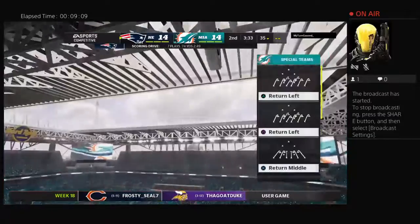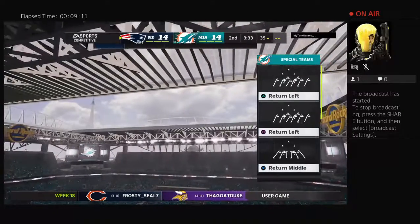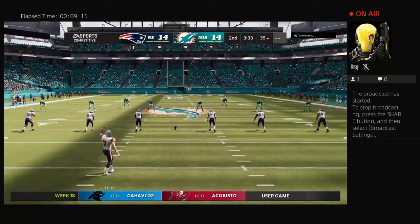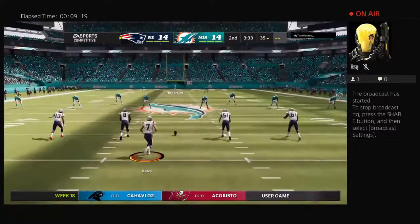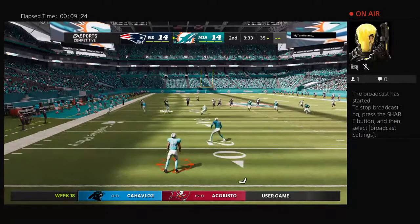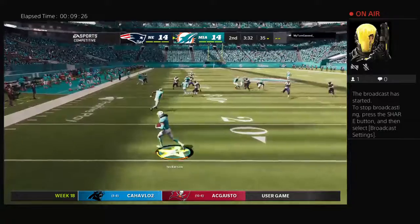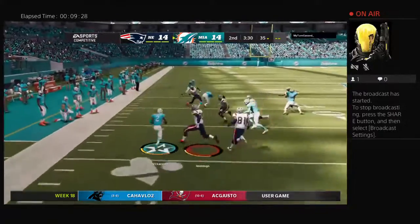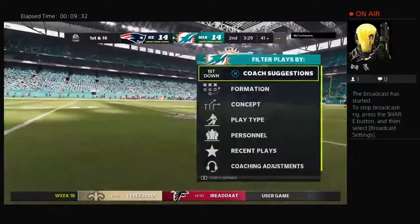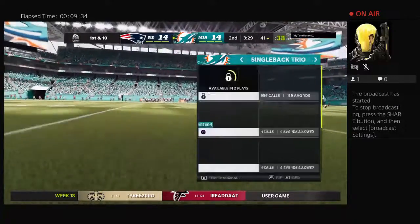Extra point right down the middle, and we are tied here in the 2nd quarter. This one tied at 14 now as he sends this one away. Here's Carter now on the return. Now a crease here as he's past the 30, and he takes it all the way across the 40 before going out of bounds.